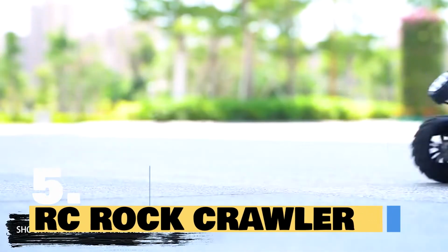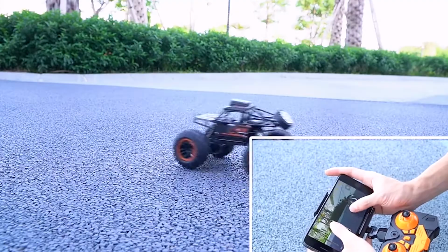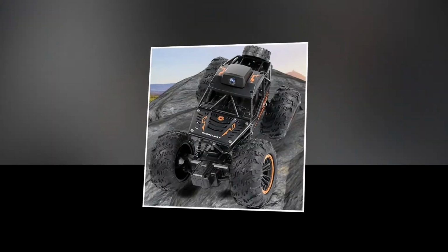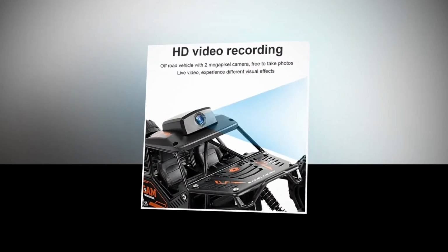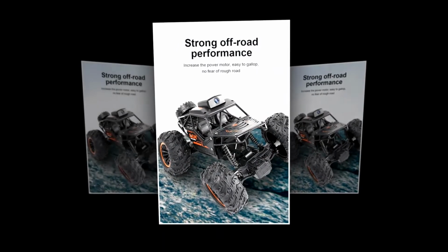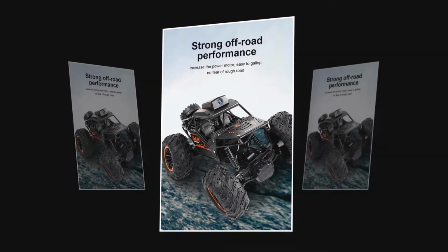With its powerful features and rugged design, the RC Rock Crawler is ready to conquer any challenge. Controlled by a 2.4G controller or through the dedicated smartphone app, the RC Rock Crawler offers seamless control and precision handling. Equipped with a high-definition Wi-Fi camera, you can experience the thrill of off-roading from a whole new perspective. With its high-speed drift capabilities and 4WD double steering, the RC Rock Crawler delivers an exhilarating driving experience.